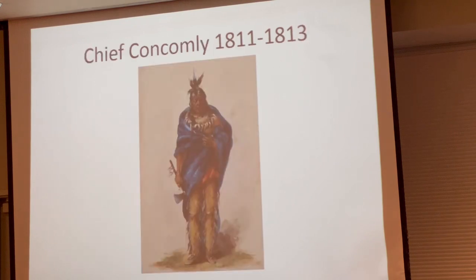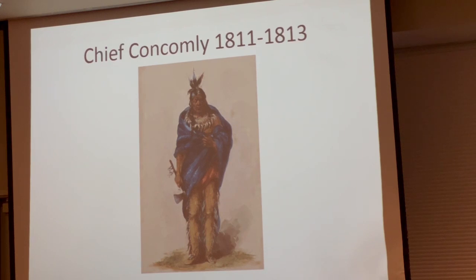Okay, picture. This might or might not be a painting of Chief Comcomly. The historical provenance of this painting is not clear. It may very well be just kind of a pastiche of something from Plains Indians, but it is the only thing we have, so I put it up despite it being questionable.